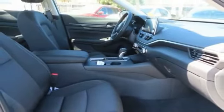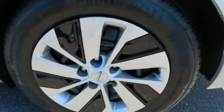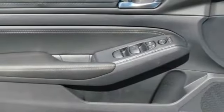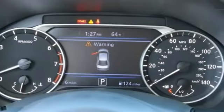Here are some of this vehicle's great options: electronic stability control, brake assist, traction control, remote keyless entry, 4-wheel disc brakes, speed control, rear window defroster, remote start, security system, low tire pressure warning.